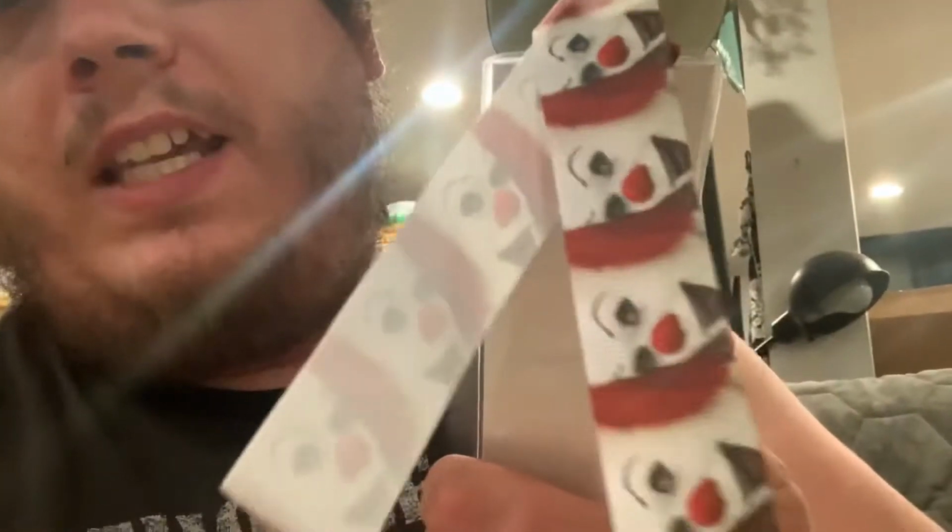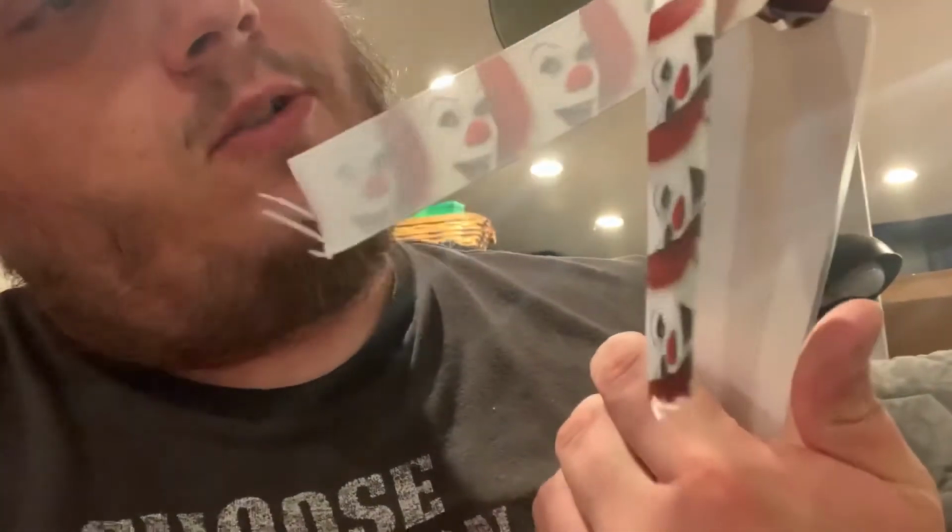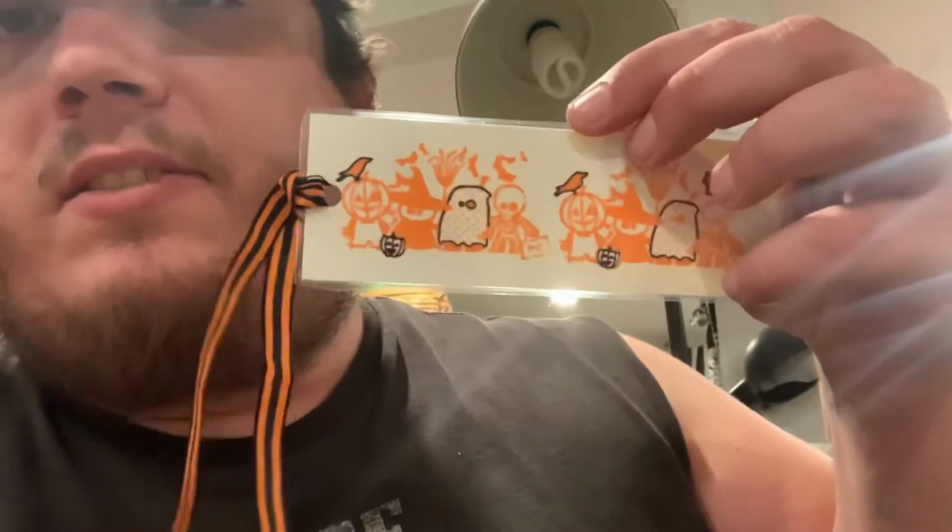So that is not the bookmark I got. This is the bookmark I got. It's got the Pennywise with the balloons, and then it has a little tassel of the other Pennywise, which I think is cool. So yeah, really cool. They also sent me this cool bookmark, so thank you so much. I love getting extra stuff, which I will get into soon.